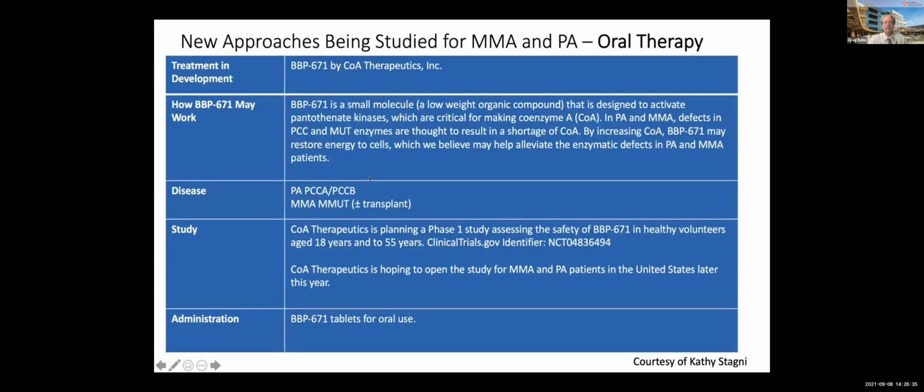And finally, just something that is in the works. This is a study, and I thank Kathy for sending me this slide earlier today, that is being performed by CoA Therapeutics. This is another small molecule, or a drug, that is being designed to treat both propionic and methylmalonic acidemias, and is also targeting the coenzyme A pathway and hoping to restore a metabolic balance in the cells that will help with the enzymatic defects present in these conditions.